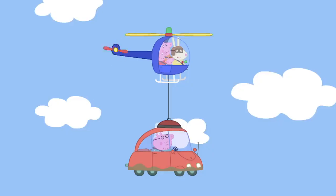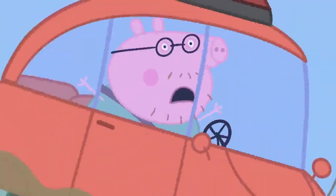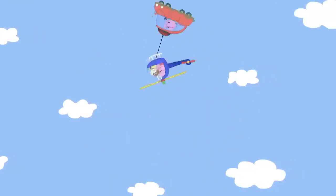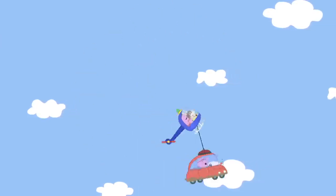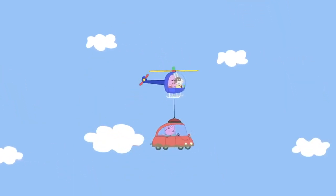Whoa! It can even balloon. Everyone likes going up and down and round in Miss Rabbit's helicopter.